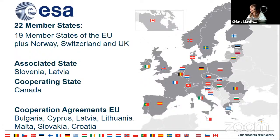We have 22 member states spread across Europe, meaning that if at any stage anyone listening is interested in working in space, then certainly we could have a talk. And then we would also have to have a chat with the delegates of your respective countries to see how we could bring things forward.